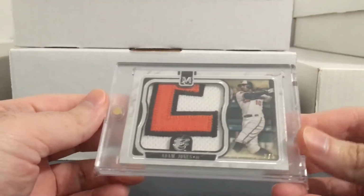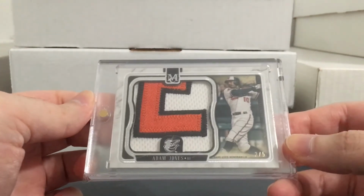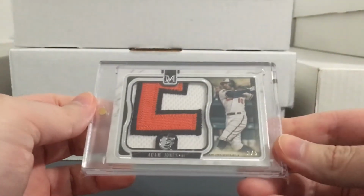Next is the Baltimore Orioles, and I really love this card right here. It's a nice big chunky patch of Adam Jones, number 3 out of 5. I picked this up in a Three Rivers auction a few years ago. I'm not a big fan of the Orioles, and I've never been a big fan of Adam Jones either, but the card just looks really cool, so I love that card.